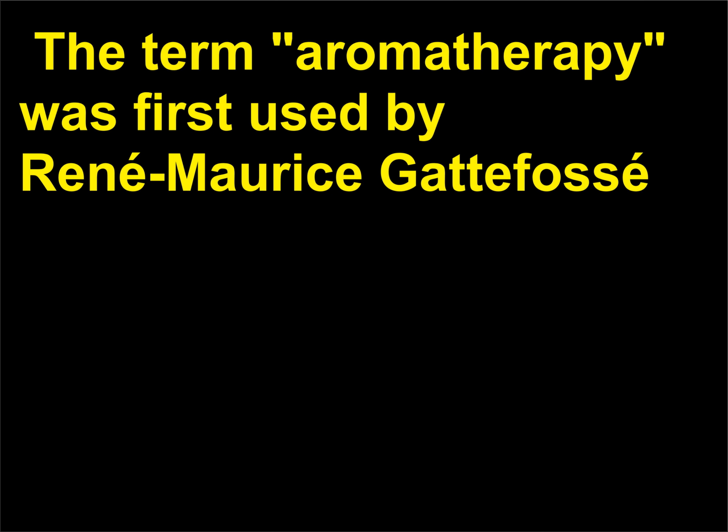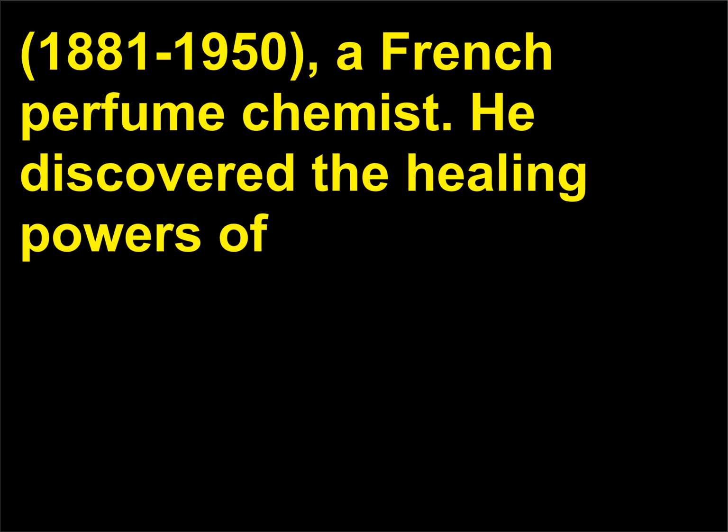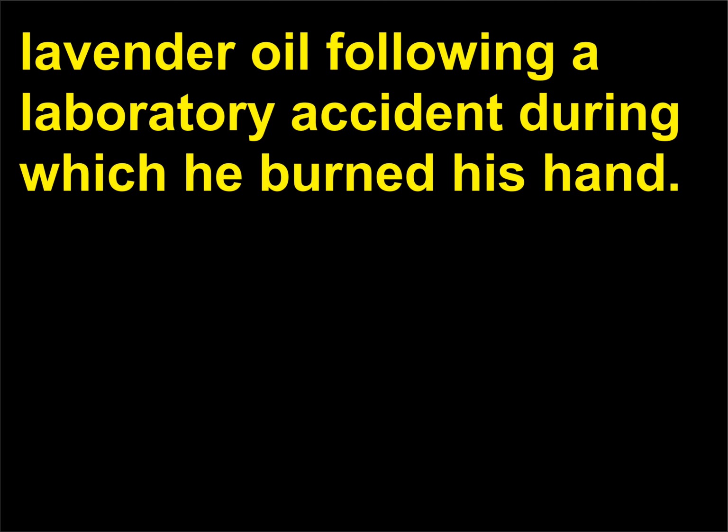The term aromatherapy was first used by René Maurice Gattefossé, 1881-1950, a French perfume chemist. He discovered the healing powers of lavender oil following a laboratory accident during which he burned his hand.